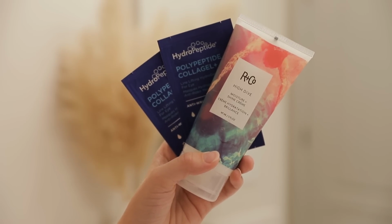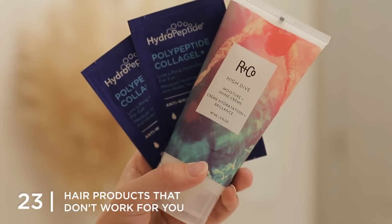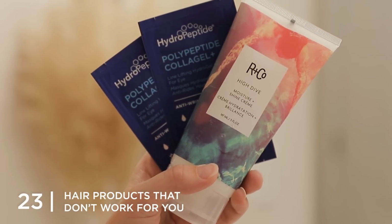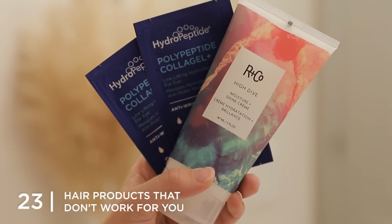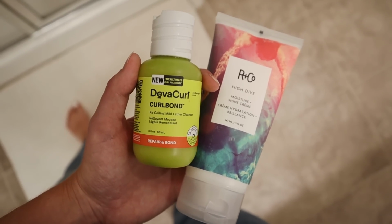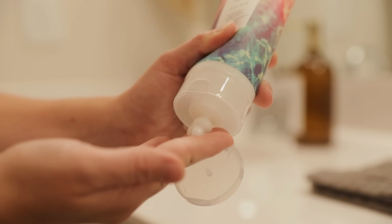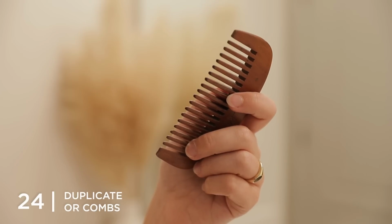Then number 23 is another quick one. Much like with skincare and makeup products that don't work for you, not all hair care products are going to work for you either. So it's a great idea just to declutter any that don't work for your hair type. Personally, I have extremely fine hair, and so it's very easy for different hair products to make my hair look oily. And so something that I'm really conscious of is whenever trying a new hair product, I always just try to make an immediate decision of, okay, does this help or hurt my hair? And if it doesn't help, I'm just going to pass it on to someone else who it might work for better.